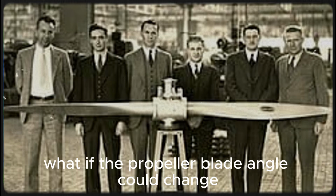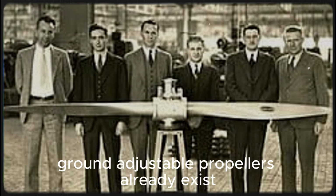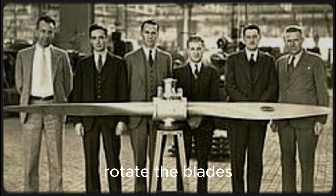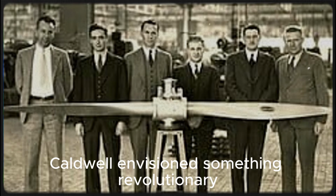But there's an idea forming in Caldwell's mind. What if the propeller blade angle could change? What if pilots could adjust the pitch for different flight conditions? Ground-adjustable propellers already exist in crude form. Mechanics can loosen bolts, rotate the blades, and lock them at a new angle before the next flight. But that's not a solution. That's a compromise.